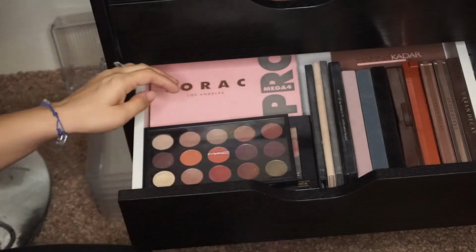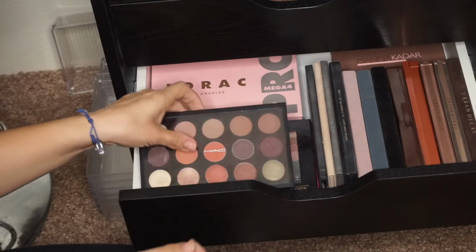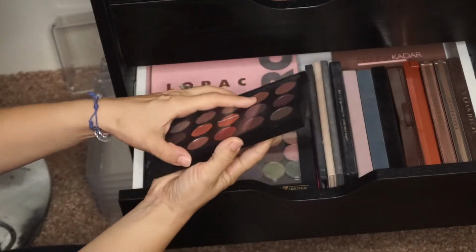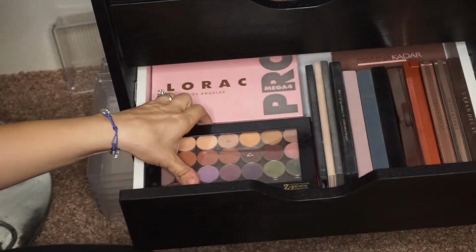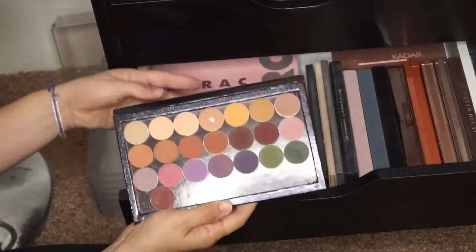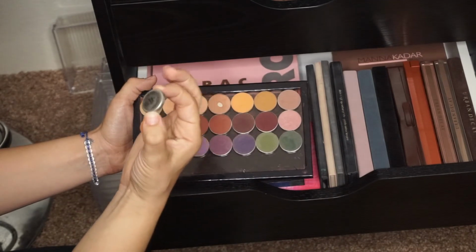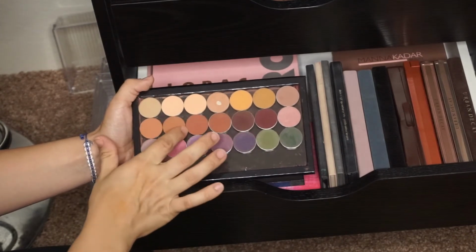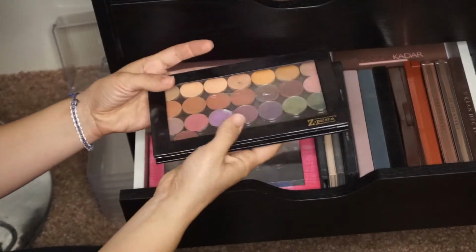Ugh, I love it. I have the Lorac Mega Pro palettes. I have 4, 3, and 2. I have a MAC Pro palette that I was putting together. Just, you know, all my faves. I like using this for clients. I have my mattes. I have some Makeup Geek in here. I also have some Anastasia in here. Mainly Makeup Geek though. And then I have a couple Ofra ones.